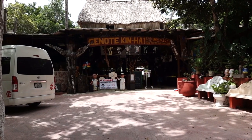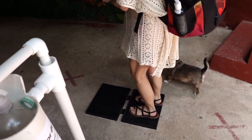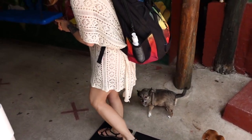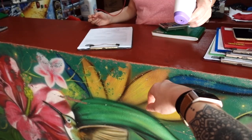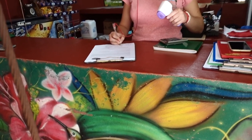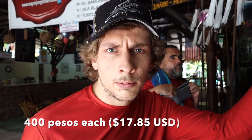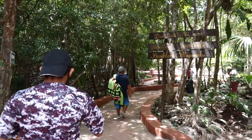When we arrived, we had to sanitize our hands, sanitize our shoes, and then we were able to enter. Crystal's right there with you. Then we got our temperature taken. They actually recorded everyone's temperature, wrote it down after they took the temperature. Then we paid to get in. $400 per person for the two cenotes, but I think we're getting it for $300 because we live here. Only then could we go on and explore the rest of it.